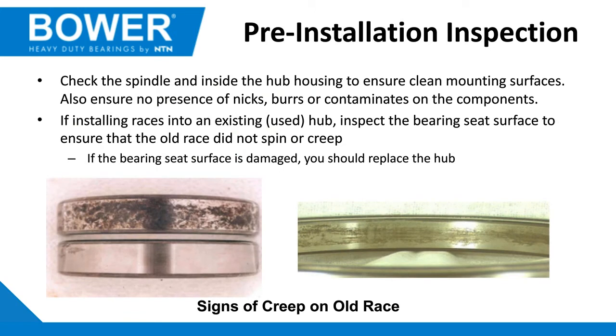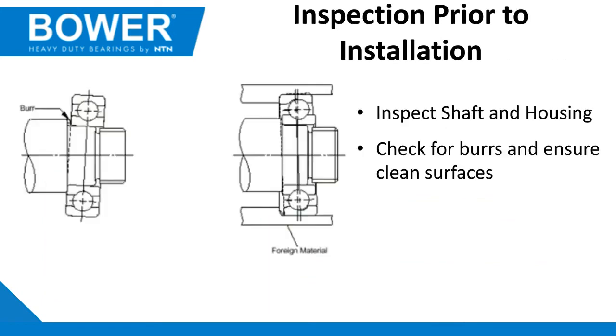Basically, in every installation, you have to do a pre-installation check. Make sure when you take out the hubs that the inside of the hubs are clean. There are no burrs or nicks on the shaft or the spindle.